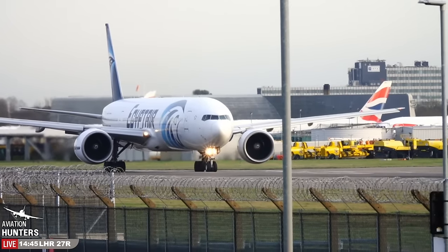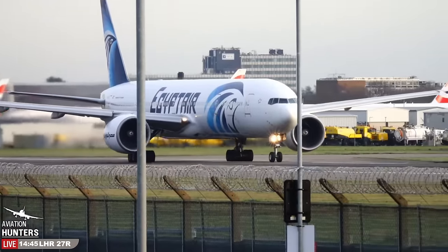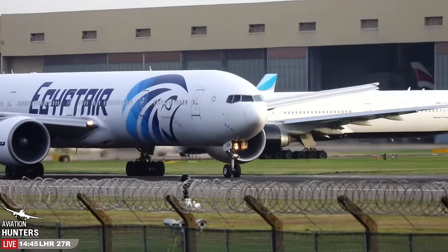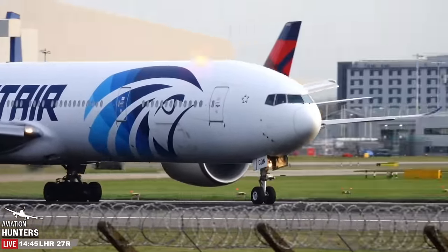I think we'll capture two more. And then whatever comes next, I think it's going to be the Air Canada. But this one is MS778 for the Egypt Air 777-300ER, heading to Cairo with the reg Sierra Uniform Golf Delta November, or SUGDN. Runway 27 right departure.